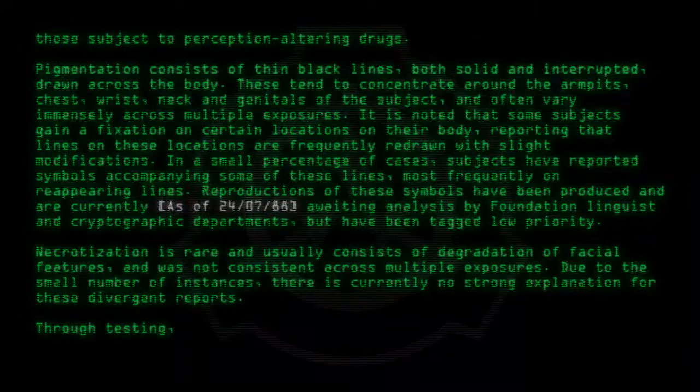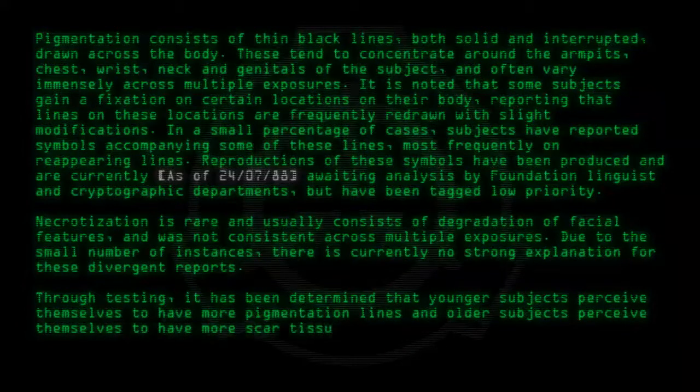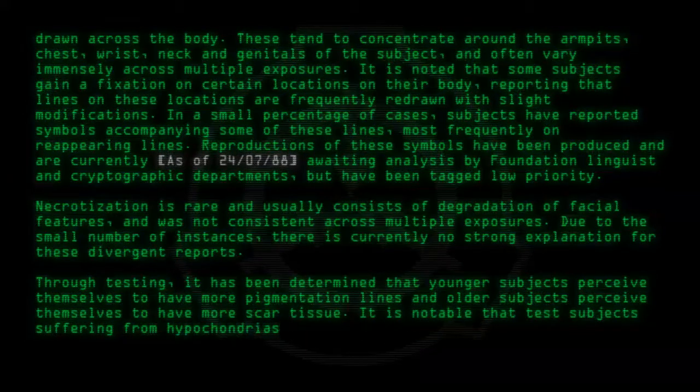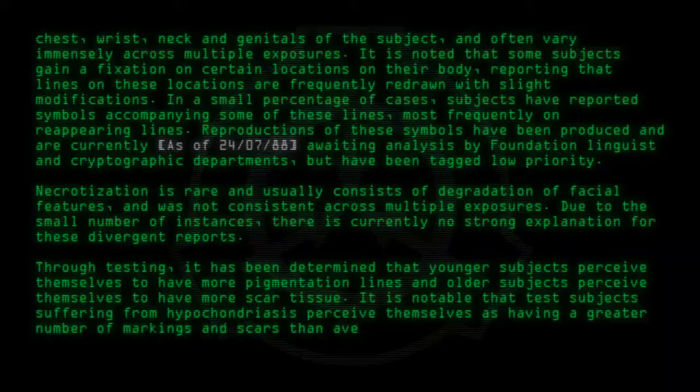Through testing, it has been determined that younger subjects perceive themselves to have more pigmentation lines, and older subjects perceive themselves to have more scar tissue. It is notable that test subjects suffering from hypochondriasis perceive themselves as having a greater number of markings and scars than average.